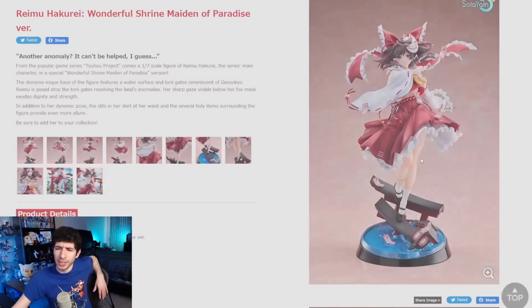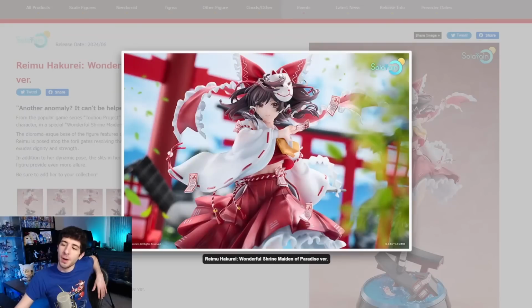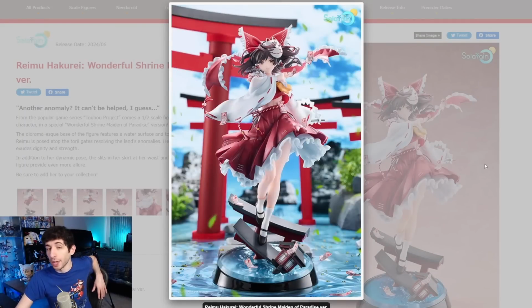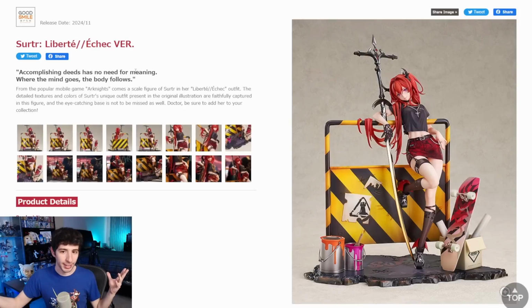But yeah, I do think it's a standout for sure, but it's a little pricey. And right now, I would rather get a different character altogether. But if you don't have any Reimus, this could be one to get, or at least keep your eyes out on. Now this one was a nice surprise, not because I play Arknights, but just because of how good the figure looks.